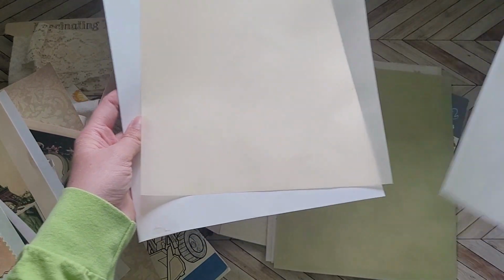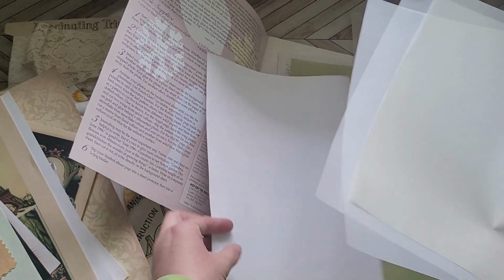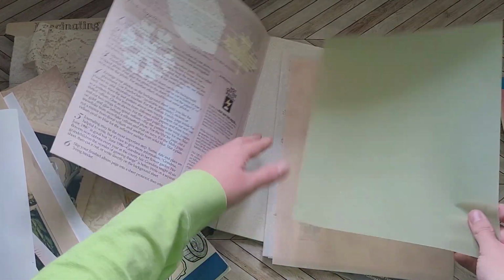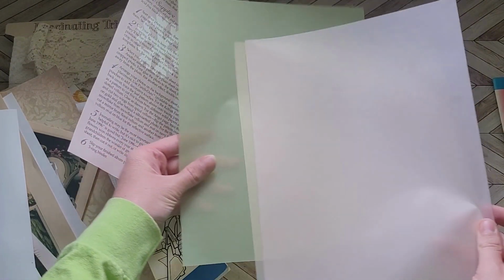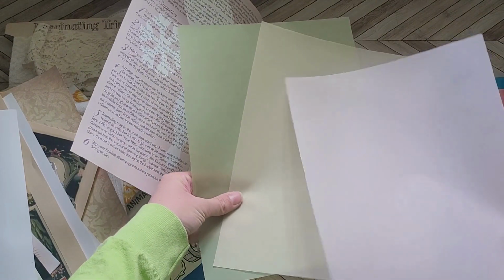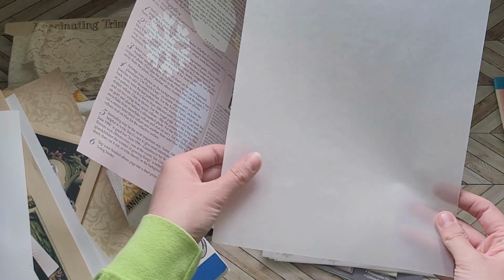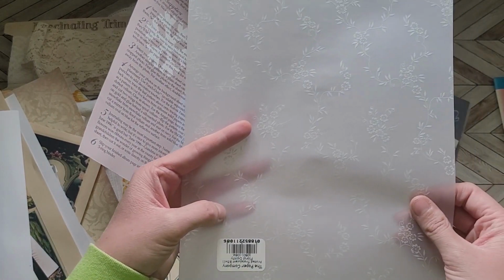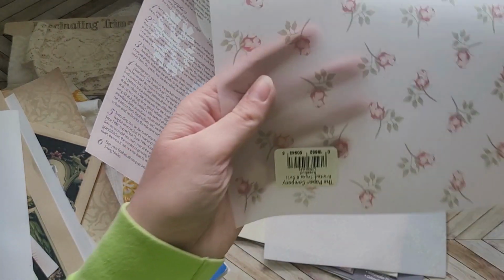Beautiful roses. Here's some more of that pre-aged look to these. These ones are all just blank. Some more of that green vellum. This one's even like a peach color. This one's even a bit yellow. Oh, they're just clear. And these pieces are really thick. They're not like the traditional thin vellum paper. This one's beautiful flowers on it. Some more of those rose buds.